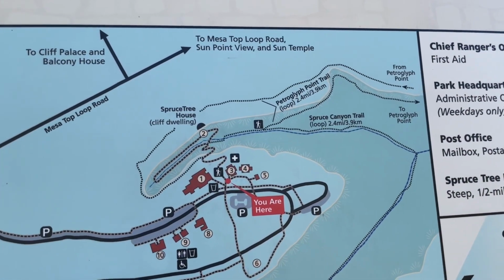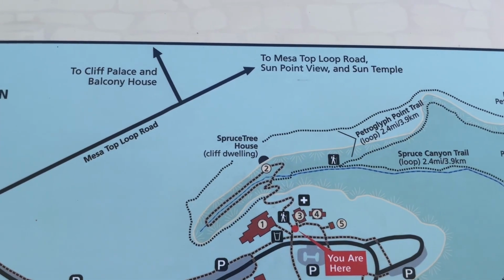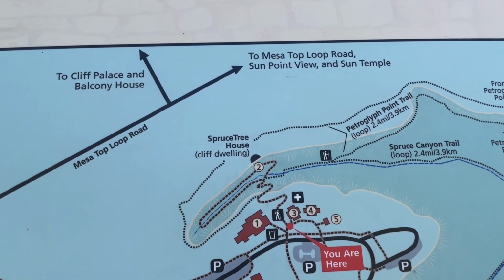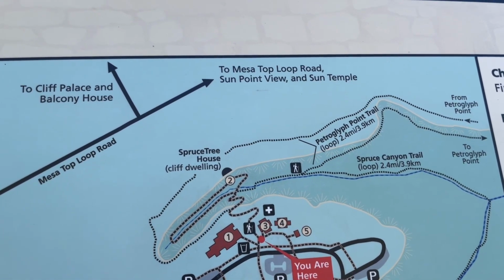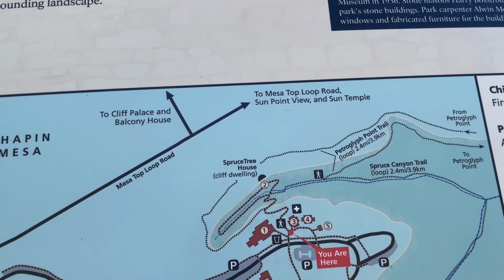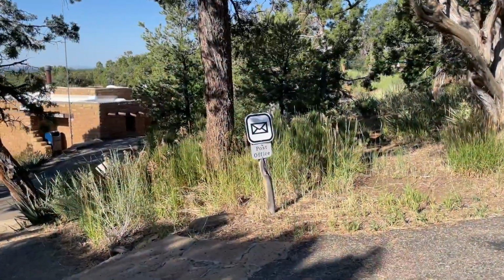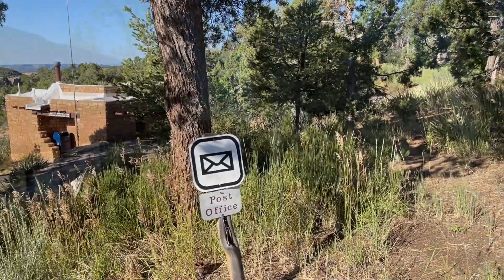So they do have a couple trails here, Petroglyph Point Trail and the Spruce Canyon Trail. Both are short, 2.4 miles. I think they're both moderate to strenuous. I'm gonna skip those because I have another hike planned for later this afternoon. They do have a post office here in the park. I'm gonna go check out the museum.